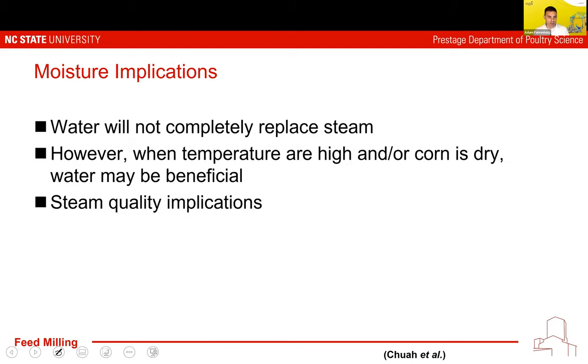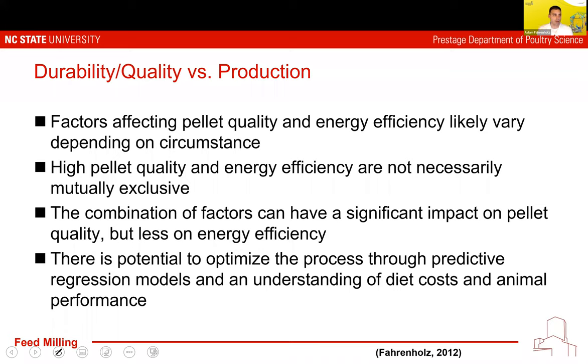We know that water is not going to completely replace steam, but as I mentioned, when the temperatures are high or the corn is dry, that water may be beneficial. And I mentioned some of the steam quality implications as well. Some durability and quality versus production considerations.